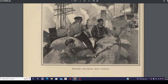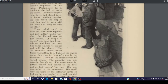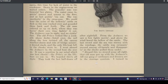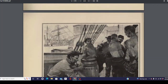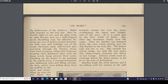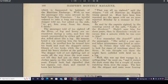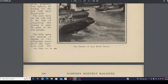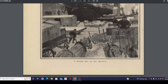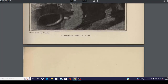Steamers disgorging their cargoes. What the hell? My kid's got to make a racket in the background. And here we go. The fishermen washing up. Boring. That's a book I don't want to look for. Nope, ships bore me. It's a man type of thing. The only ship that I was ever interested in was the Titanic. That's it. All right, let's keep going.